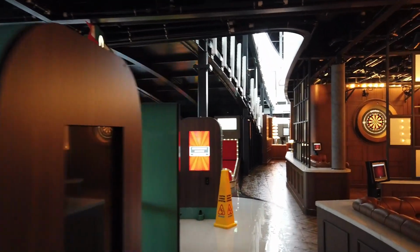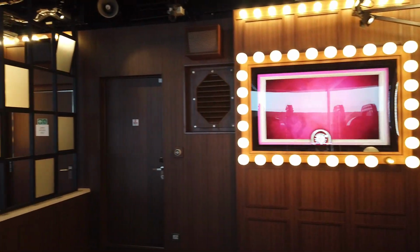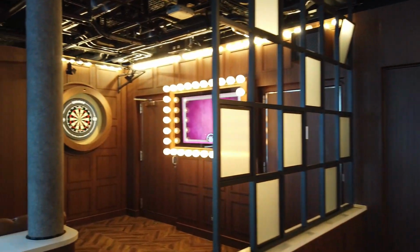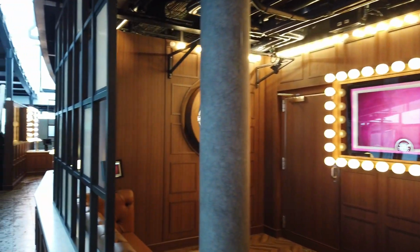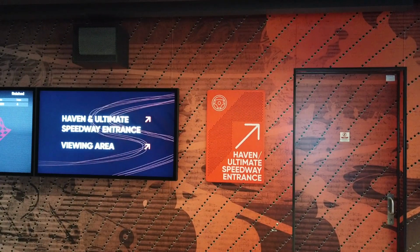Also in this area is Bullseye. So these different darts areas are an extra charge. We paid $20 for 1 hour, and it's an interactive golf game, very similar to Top Golf. If you have Top Golf, the darts register where they hit, and then the computer tallies up your score.